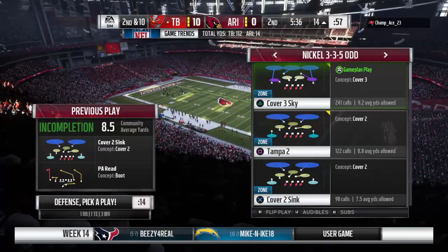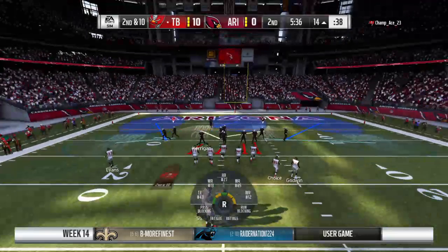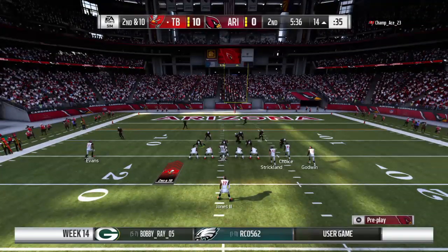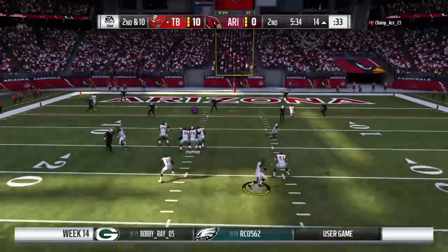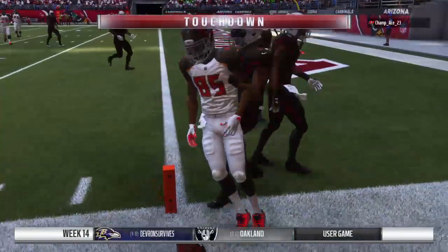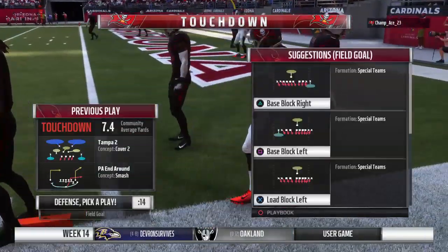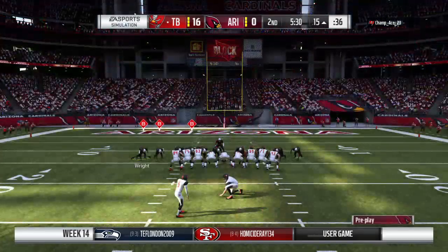He couldn't quite hold it. Got hit. Ball pops out. Incomplete. So now 2nd and 10 after the incompletion on first down. Play action. Now Wilson, rolling to his right. And he hauls it in for the Buccaneer touchdown. In for the score. And the Bucs are going to add on to their lead.